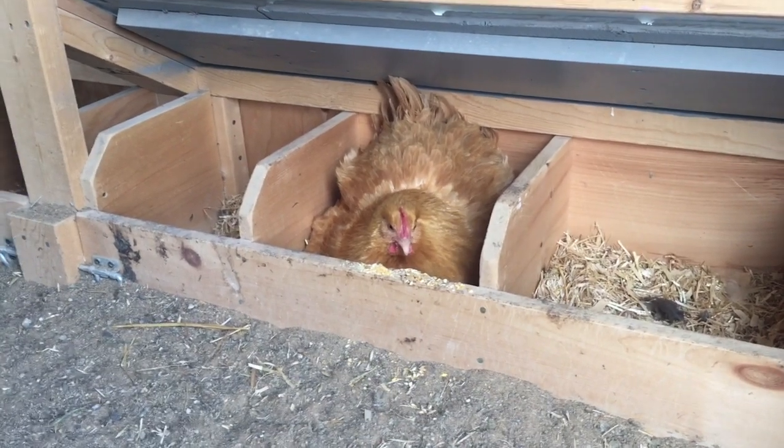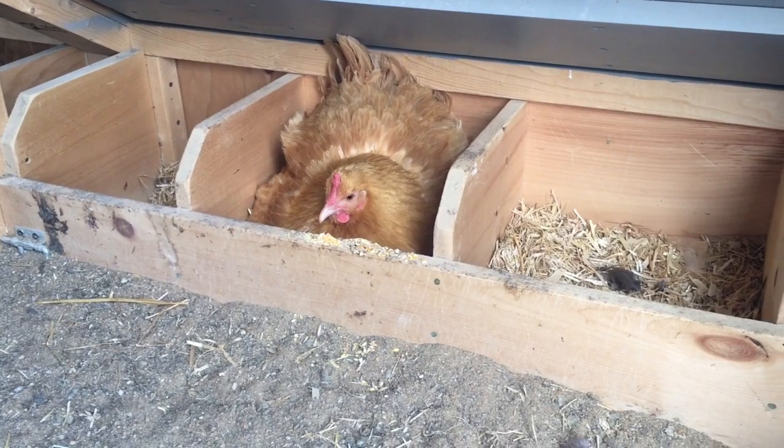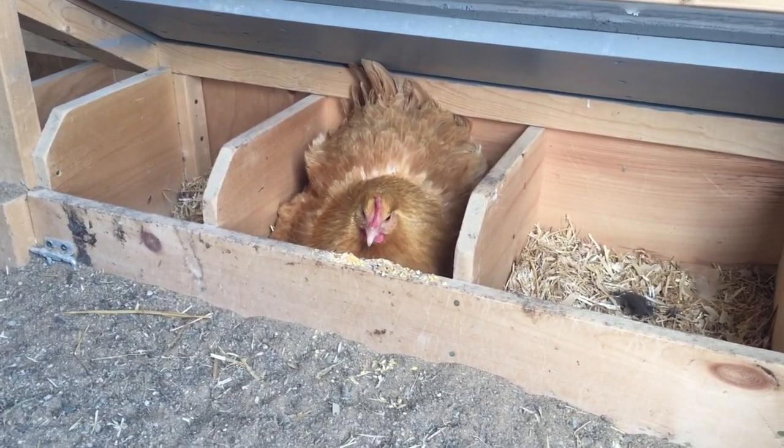I don't want to risk her not being broody anymore by moving her, so we're going to keep her where she is. If there's an issue, I could maybe section this area off with some chicken wire, but then she wouldn't have free access to the outside as she wants, and I want her to just feel comfortable.